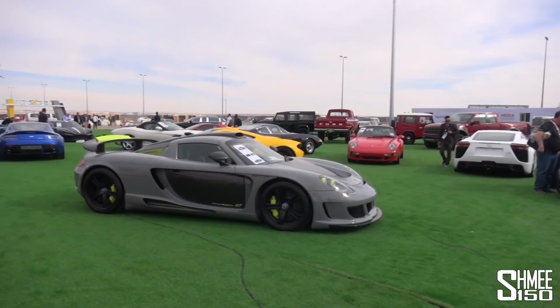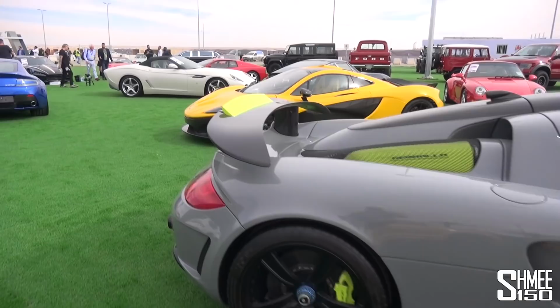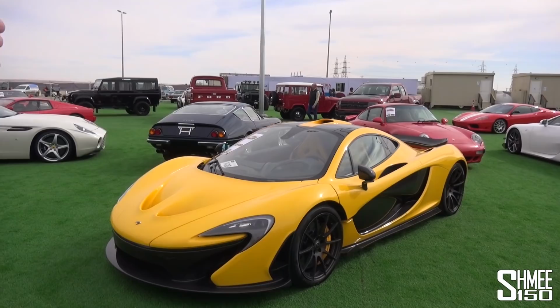Let's talk about what we're looking at. The Gemballa Mirage GT. Only 25 units converted by Gemballa from the Porsche Carrera GT. This one in the grey with those bright green accents. Then right behind it, we have the McLaren P1, one of two P1s. Behind that, we've got a Daytona. We've got a Zagato 599 next to a V12 Vantage.